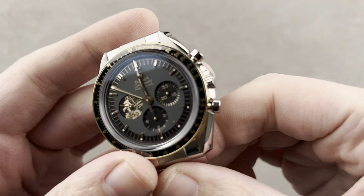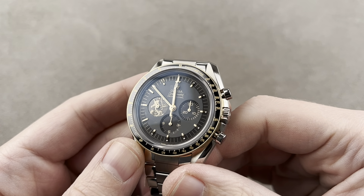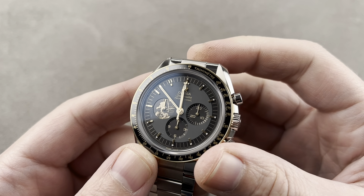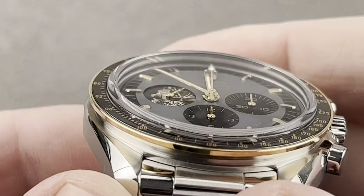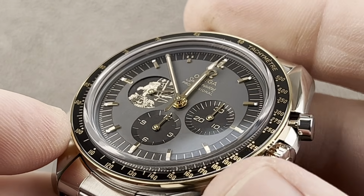All right, back to 2019, 50 years since Apollo 11. We knew it was going to be a big anniversary for Omega, and Omega did not come up short. So this is the 50th anniversary Apollo 11 Moonwatch, and it's got a lot going on. So you can see they used a new yellow gold that is pale, almost having the appearance of vintage 14 karat, and they call this moonshine gold.